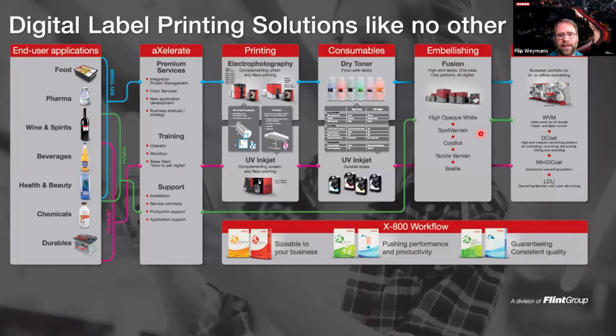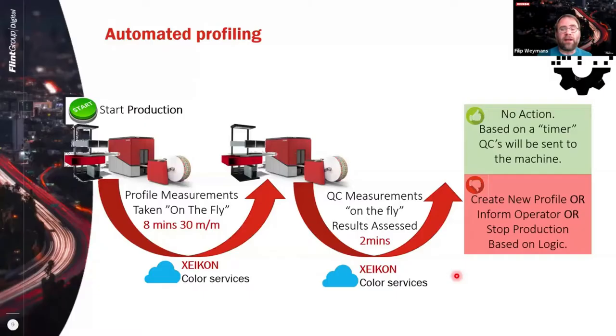Now, these are all topics that are most of the time very easy to comprehend, but then there's that additional layer, and that is today one of the most important ones: workflow, when we talk about automating your environment. Here I have another example of a new innovation, just to spark your imagination. Recently Xeikon announced a new product, the Xeikon Color Surfaces 2.0, which allows you to fully automate the profiling and the quality check of your digital press.